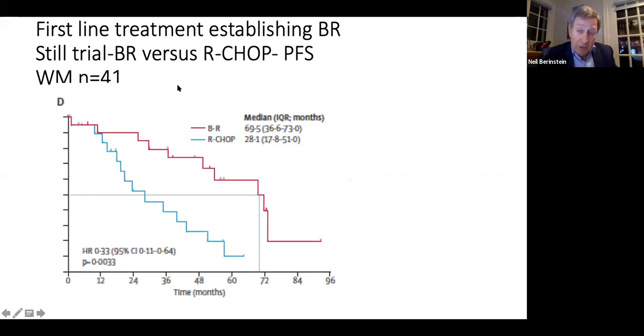This is part of a larger study of this combination, bendamustine rituximab. It's called the STiL trial by Matthias Rummel and a European group. It compared the chemotherapy bendamustine and rituximab to rituximab and CHOP. CHOP is a chemotherapy combination that's commonly used for more aggressive lymphomas. It's quite a strong combination, and we consider it a potentially curative combination for the more aggressive types of lymphomas. Half of the patients with diffuse large B-cell lymphoma who receive R-CHOP will be cured.